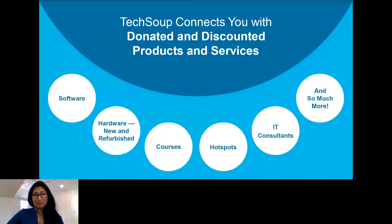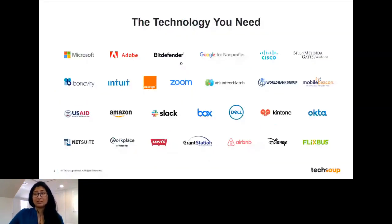So at TechSoup, we offer software and hardware, both new and refurbished. We have IT hotspots, we have courses, we have consultants, and we have so much more, which also includes services and solutions that can help you adopt the solutions that you're looking for. We know that everybody is at different stages of their technology adoption, and we work in partnership with over 400 corporations and foundations to make sure that you have access to the technology that you need wherever you are.